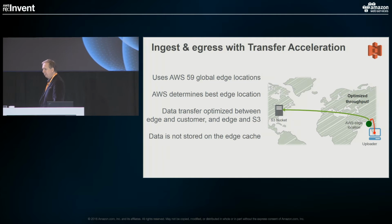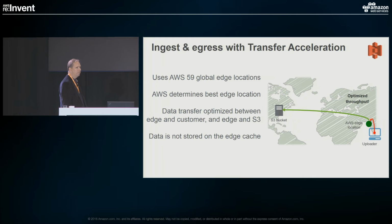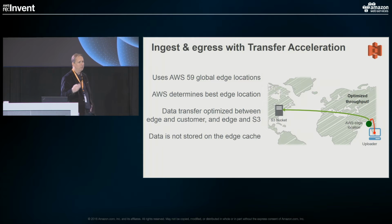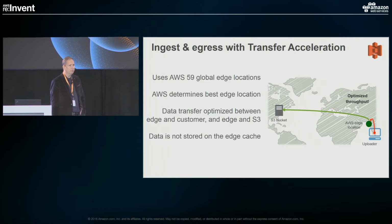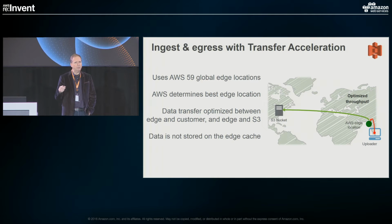And so we actually use, under the covers, CloudFront. How many of you have heard of CloudFront or CDN? Okay, so we use CloudFront's backbone. Same backbone, but we don't cache at the edge. If you think about a CDN, we're not caching the data at the edge, but we are using that backbone to provide a high-quality, consistent experience to move large files. So use cases for this in particular are large media files and other files that are uploaded on a regular basis from many distributed points around the world.